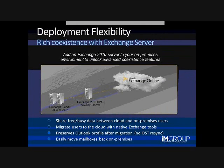If you implement an Exchange 2010 server in your on-premise environment, you'll be able to coexist or create a hybrid environment where your users can seamlessly move in and out of the cloud between an on-premise Exchange environment and a cloud Exchange environment. So things like free/busy information can be passed through into the cloud and vice versa. Resources like meeting rooms, AV equipment. So you can, with a single click of a button, move between these environments.